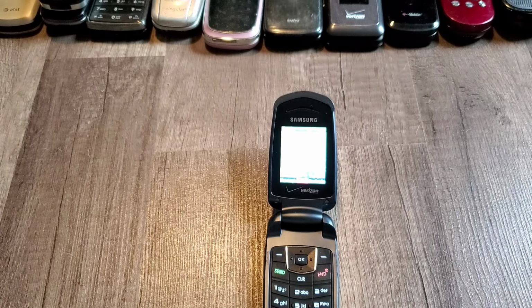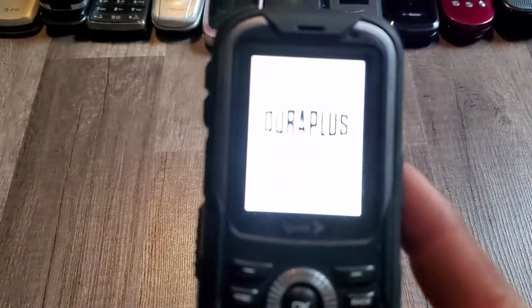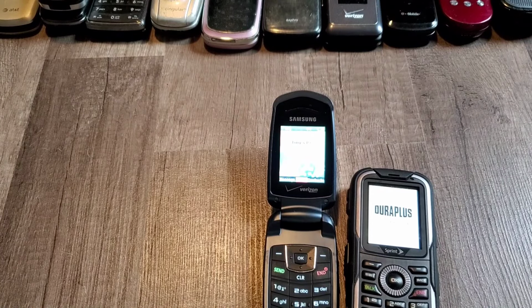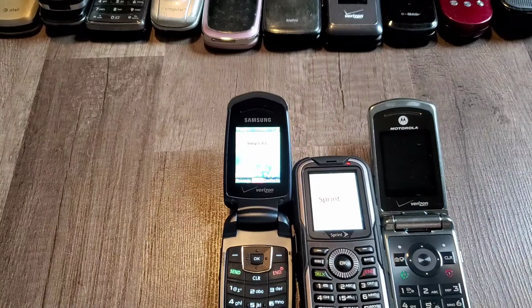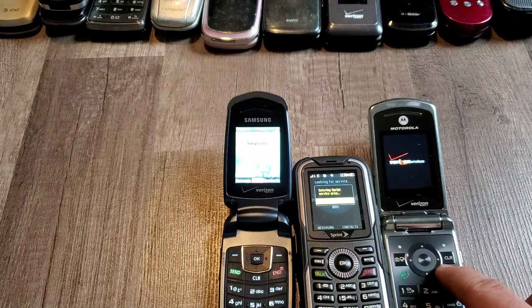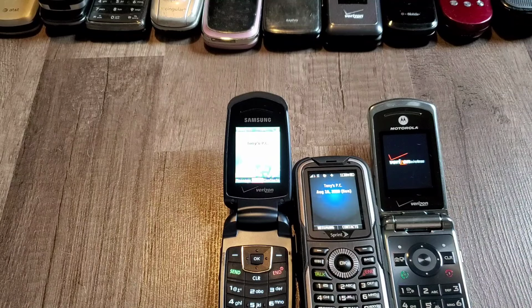Here is a Kyocera Duratech or Dura something, if I remember right. Let me see. The E433 or E4233. If I remember right, it's the Dura Plus or something. Yeah, Dura Plus. Okay, there we go. There's those two. Here is a Motorola W775 with Verizon. That was weird, it just shut off, but okay. Thought maybe the battery was dead.